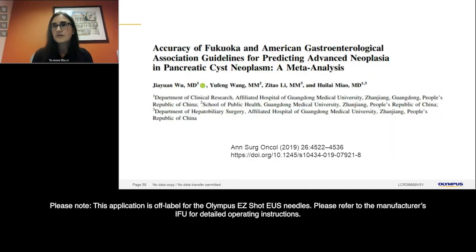In this systematic review and meta-analysis of a total of 21 studies with over 3,000 patients for advanced neoplasia prediction, both the consensus guidelines as well as the AGA guidelines really showed similar but unsatisfactory diagnostic accuracy. So the authors recommend that the guidelines be used as a broad framework for how we practice. Even though it sounds a little discouraging, that's kind of how we all practice. We bring in clinical scenarios and use the guidelines accordingly.